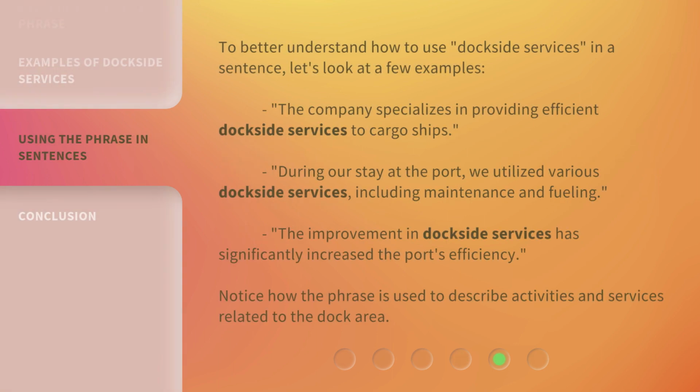To better understand how to use dockside services in a sentence, let's look at a few examples. The company specializes in providing efficient dockside services to cargo ships. During our stay at the port, we utilized various dockside services, including maintenance and fueling. The improvement in dockside services has significantly increased the port's efficiency. Notice how the phrase is used to describe activities and services related to the dock area.